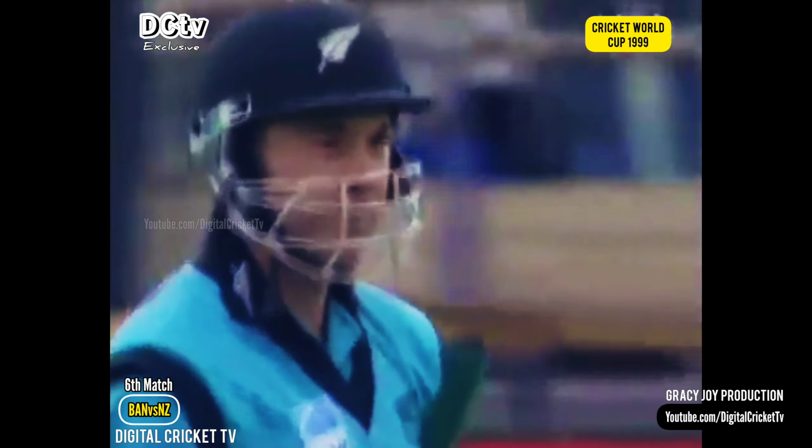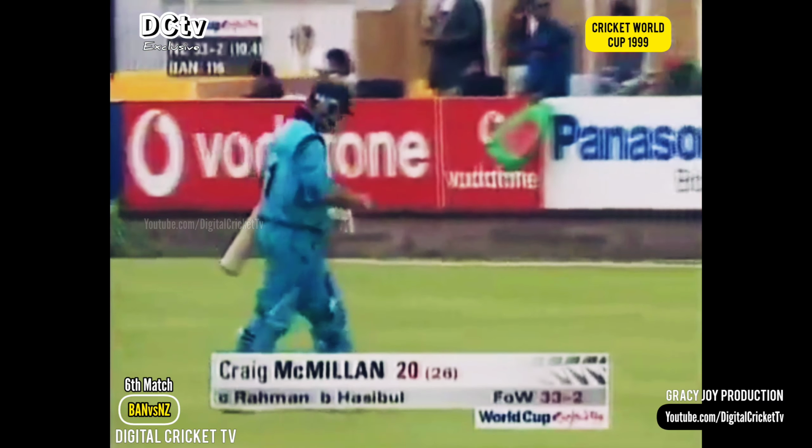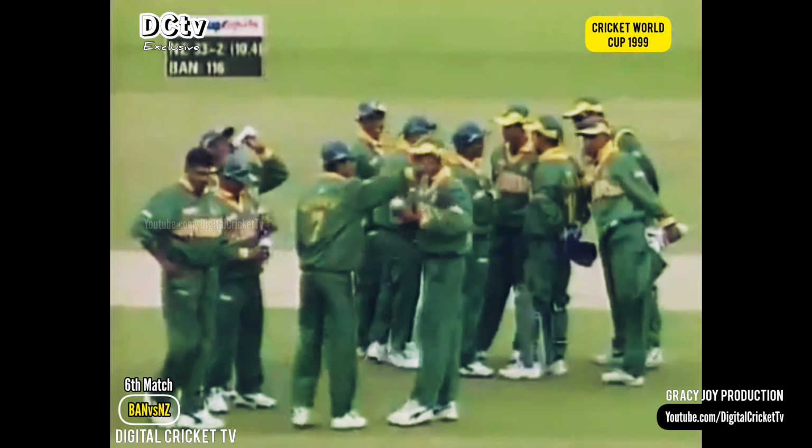And so Bangladesh have struck again. They've picked up the second New Zealand wicket now. Craig McMillan goes for 20. And New Zealand are now 33 for 2. So the New Zealand captain, Stephen Fleming, now comes to the crease.